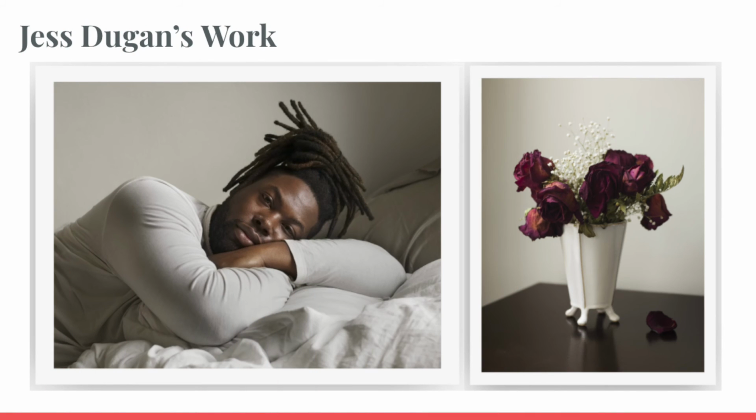How are the colors in this photograph similar to Shabaz's bed? How are they different? Like Shabaz's bed, the colors are very natural because of the natural light that Dugan uses. There are lots of light lights and dark darks. However, in this piece, the flowers bring a bit more color, such as purples, reds, pinks, and greens.